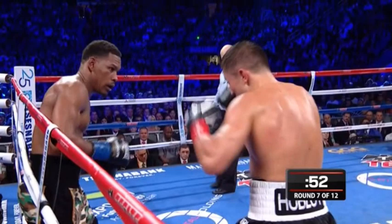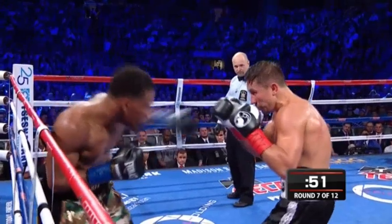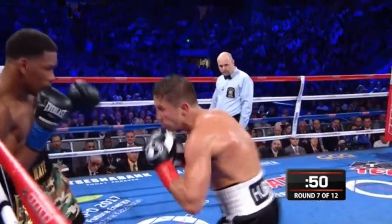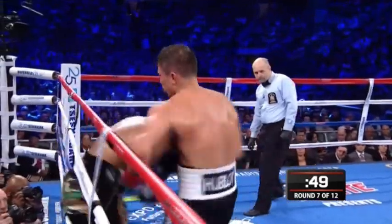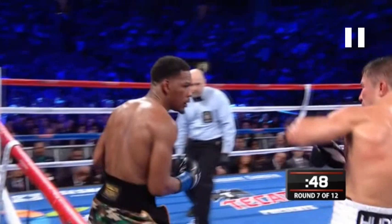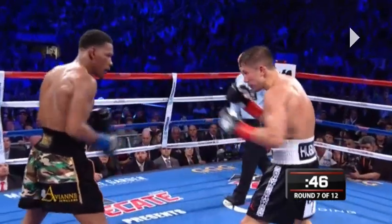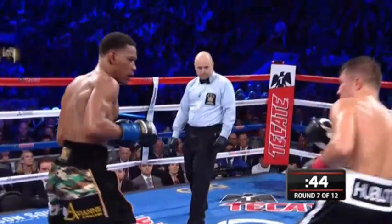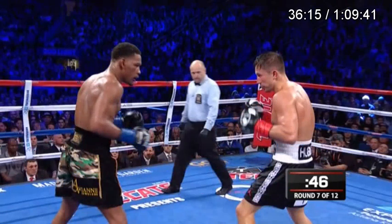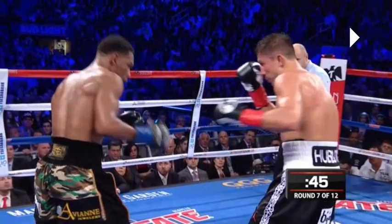And then Golovkin blocks the next punch. I don't think that lands. No, he missed that one. A body shot, slips, and then Danny misses both of those follow-up shots. Golovkin definitely wins that exchange. Ooh, that didn't look good for Golovkin. Not at all. Let's see what happened.